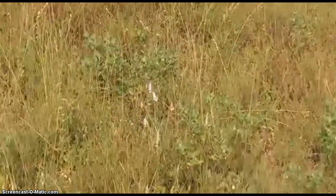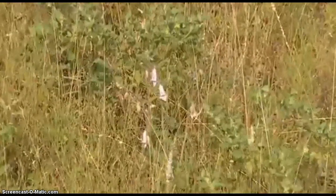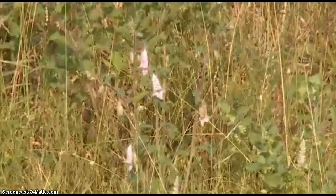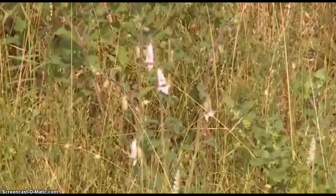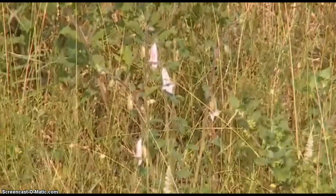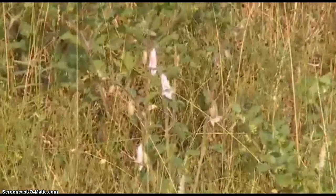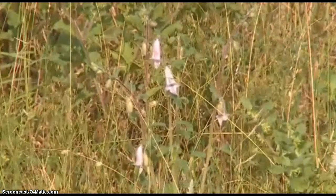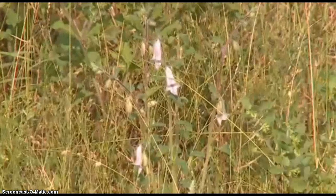Yeah, there you go. That's wild sesame. Foxglove, we do get wild foxglove. Stands a little bit taller than the wild sesame. It's helped with a snake bite, but I think that's more superstition than fact.